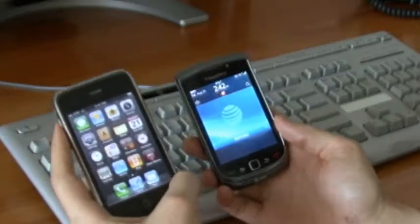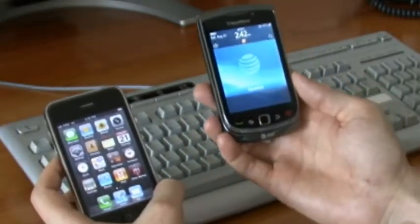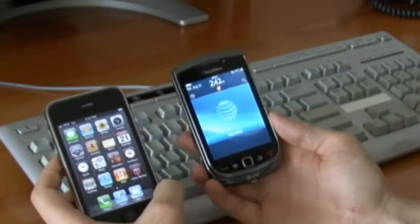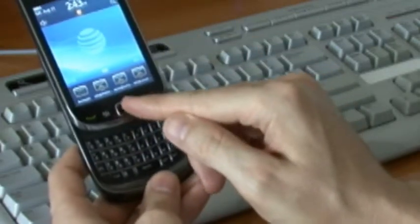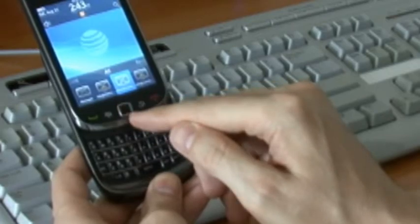The first major difference between the iPhone and the BlackBerry is how they approach email. BlackBerry is still by far the standard emailing device for corporations, and there's a variety of reasons for that. So we preferred still to use the BlackBerry keyboard, and they have a very nice touchpad here that allows you to navigate the screen quite easily, so this is very nice too.